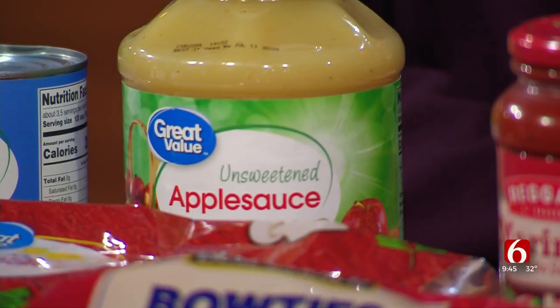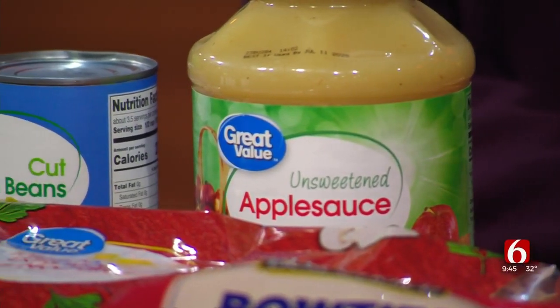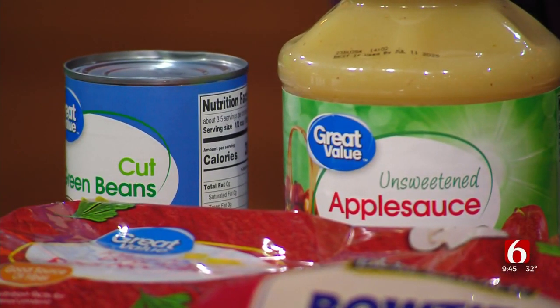I personally think it is impossible to duplicate an Oreo cookie. I think it's just a singular taste and texture. It just can't be done. But when it comes to items that you use frequently that are very simple ingredients, very, very short ingredient lists, I think that it's a good idea to make a change. You're going to save a lot of money.